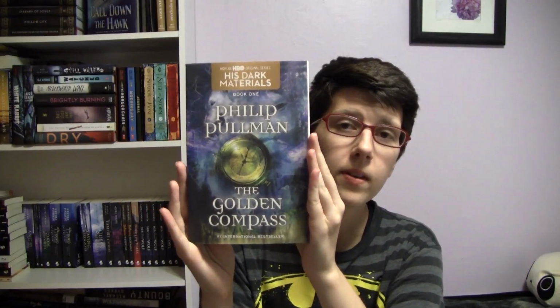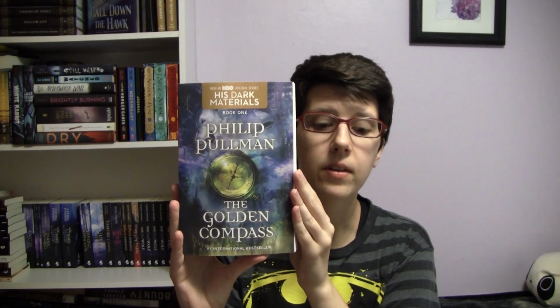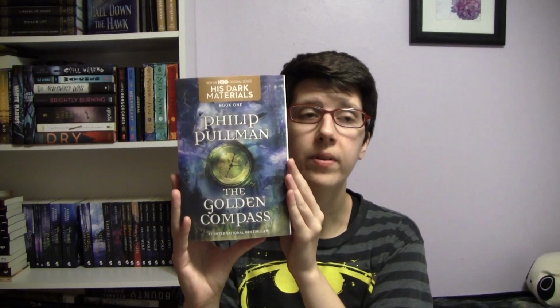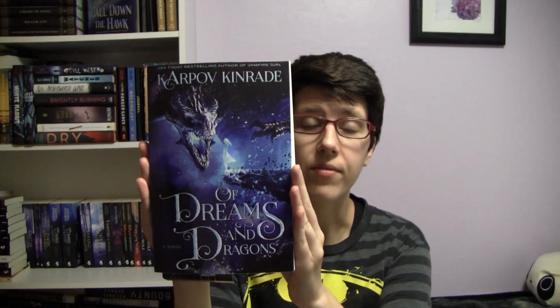Golden Compass. This series is a lot of alternate worlds, so I think it'd be hard to have a bunch of maps for whatever. And I didn't want to restrict this to traditional books only, so here is an indie book of Karpov Kinraid's, which is in a big high fantasy world. And they didn't do a map for this one. Ha! I say that. It doesn't start in a big fantasy world, and that's the thing.